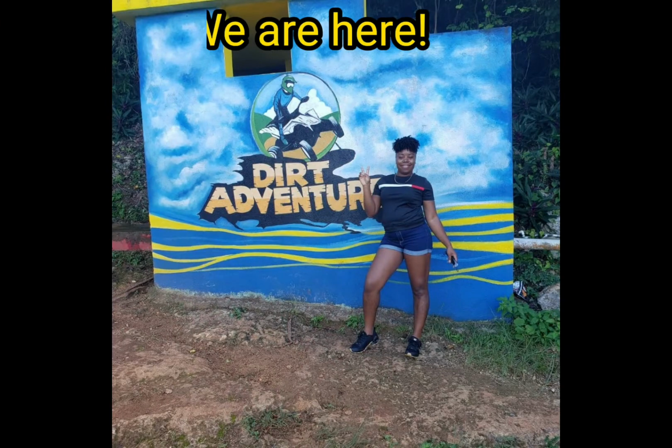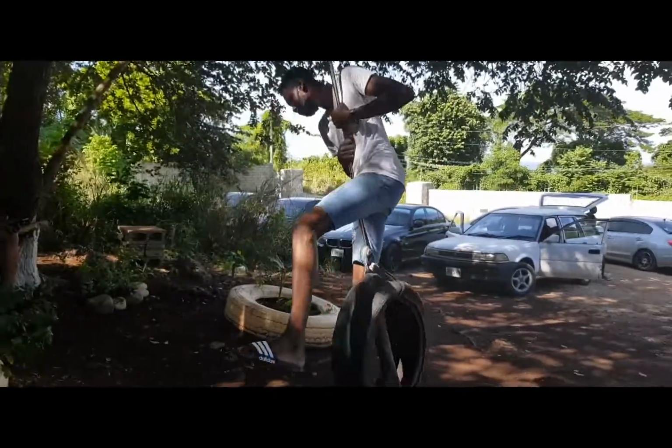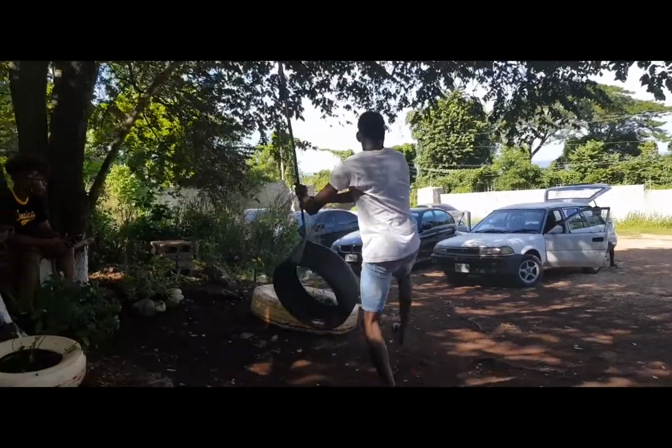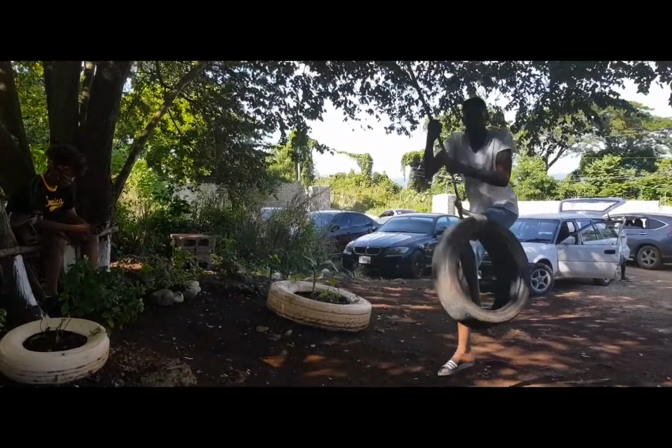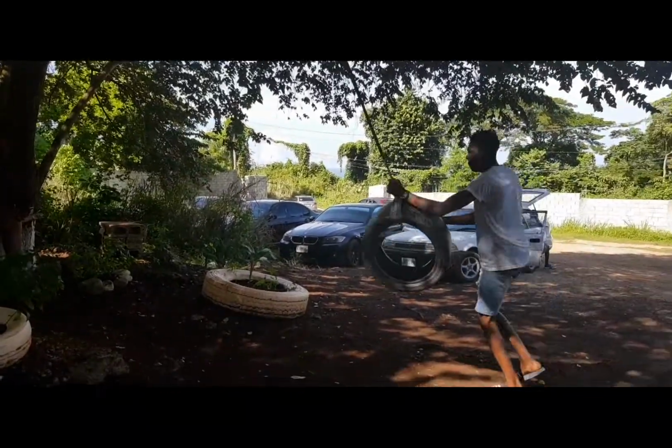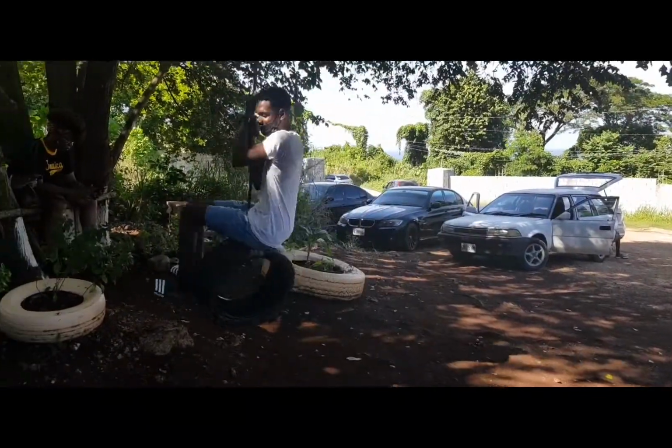Yes guys, so we have arrived at our location and as you can see, your man is a big kid at heart. While we were waiting to go on the ride or on the ATV, we saw this tire swing and yeah, we get away.